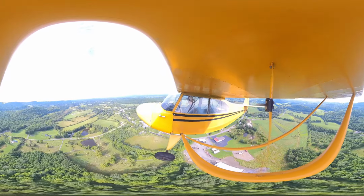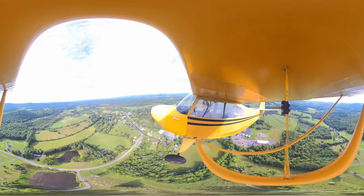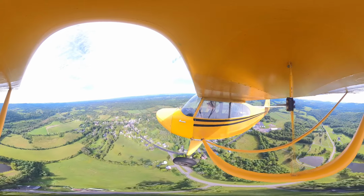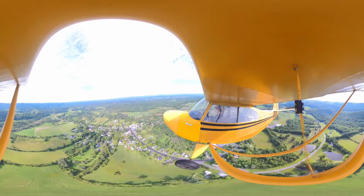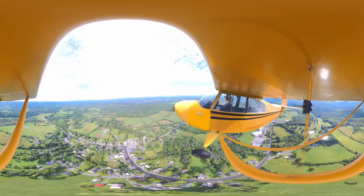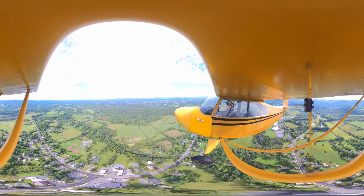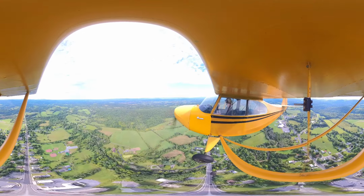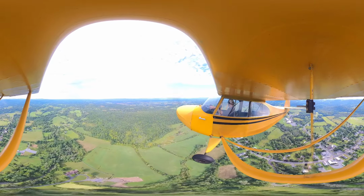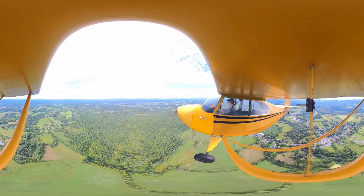Anybody on traffic? Start our turnout. Oh, it's a beautiful day. It's a little windy, but it's good practice. There's a plane. He's got no ADS-B. Nice looking Cub.